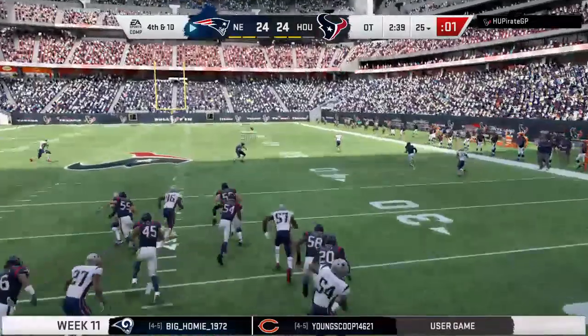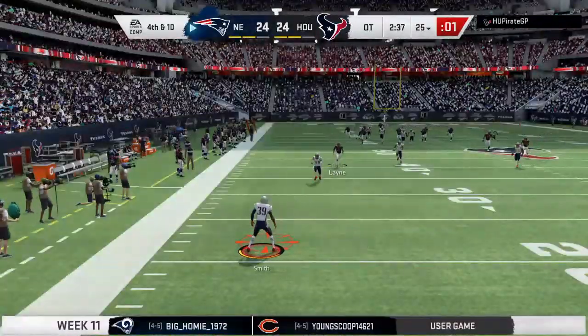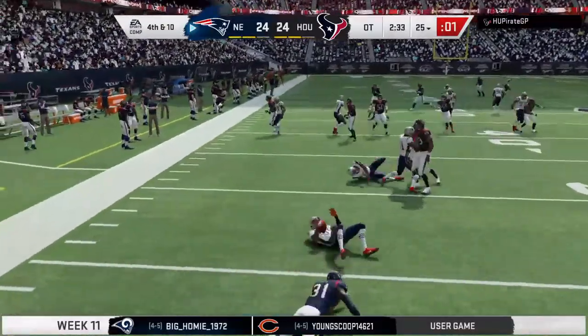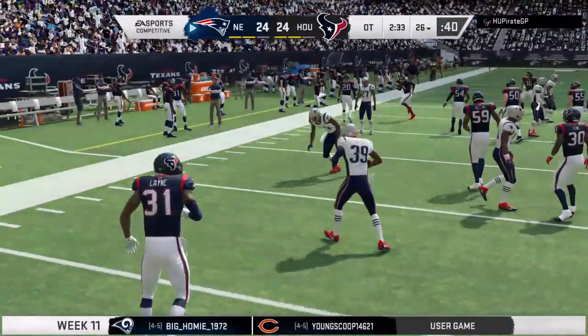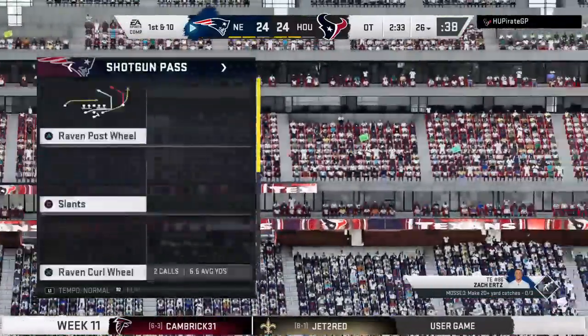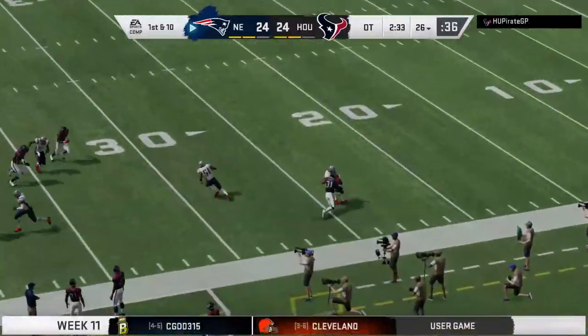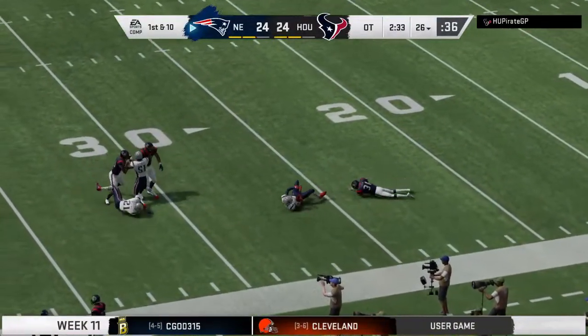The punter Bosher on now as he gets this one away. A good kick, 49 yards, just 3 on the return. And out will come the offense as they take over at their own 26-yard line.